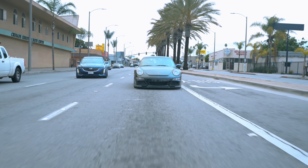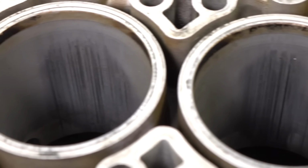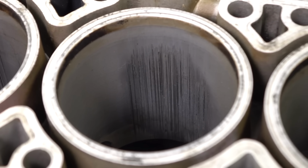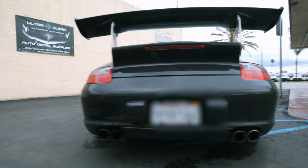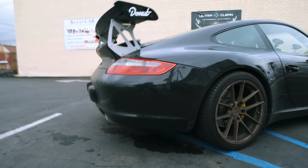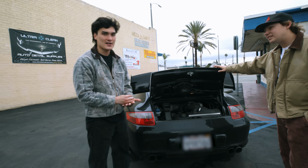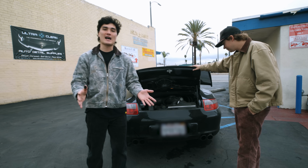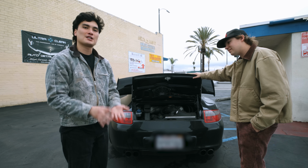So this model, the 3.8 as well as the 3.6, are plagued with a problem called bore scoring. Bore scoring is what happens when vertical lines develop on your cylinder walls, leading to premature and potentially catastrophic engine failure. One side of the engine develops bore score before the other, and it's usually the right side, because the right side runs a lot hotter than the left. This is because of the design, the systems they designed for the cooling and lubrication. But the biggest contributor comes down to the materials that they use.